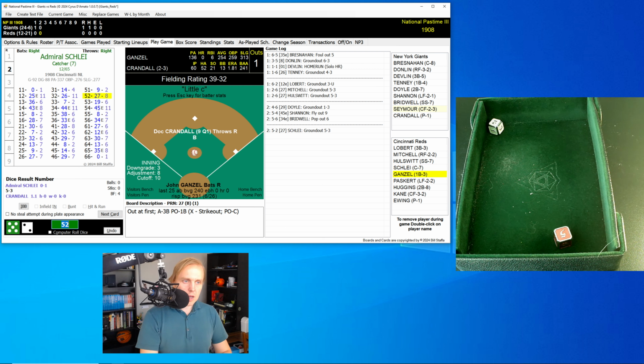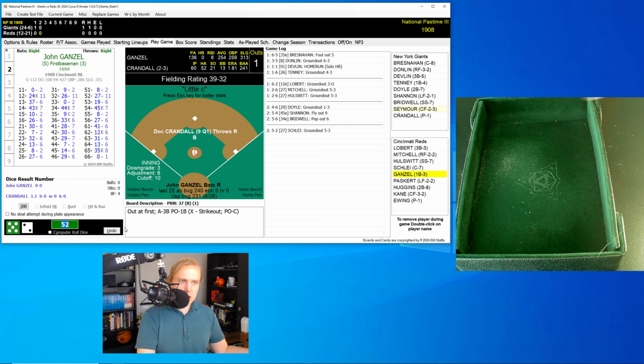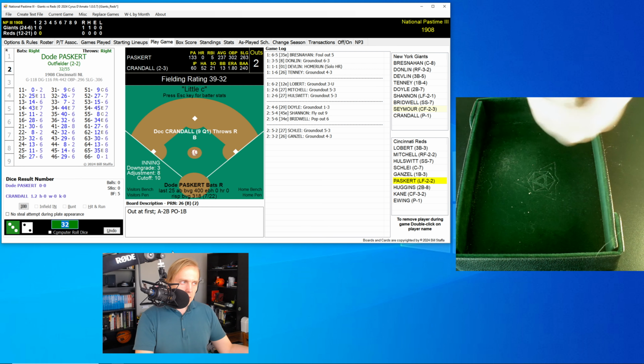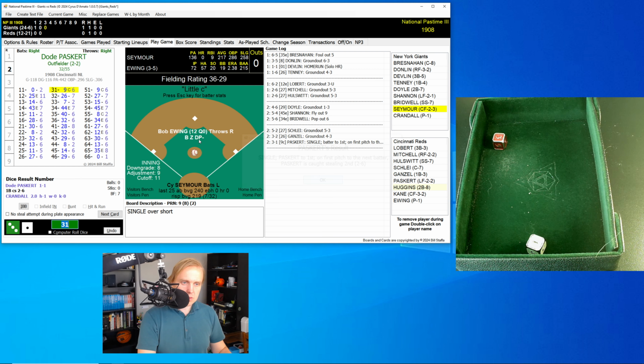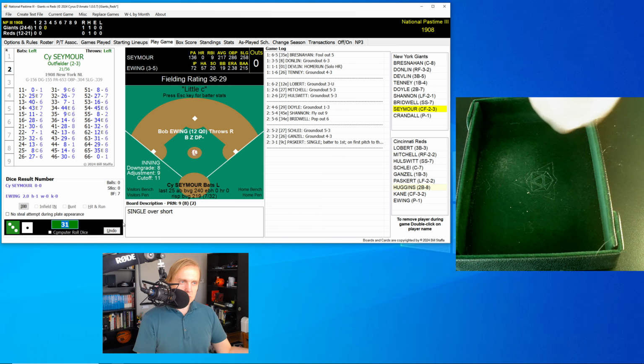Here's Admiral Schley. He rolls a 52 for a 27. It's a ground ball again to the left side. It will be Art Devlin again throwing to first, 1 gone. John Ganzel. He rolls a 32 for a 26. This time it's a ground ball to second. Doyle on to first, and there's 2 away. Here comes Dode Paskert, and his roll is a 31 for a 9. That'll be a single by Paskert, but then he's thrown out trying to steal. We'll go to the top of the third, so no, sorry, we won't have any no-hitters today, that's for sure. Both teams with 1 hit.